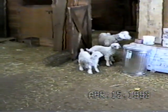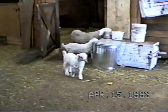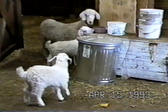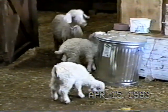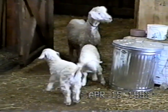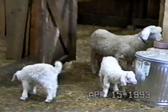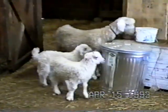We'll just watch them here a minute. They're looking for their grain, but it's in the trash can. And old mama is saying, I'm hungry. Well, I'll put this down and give him some grain and see if that works.